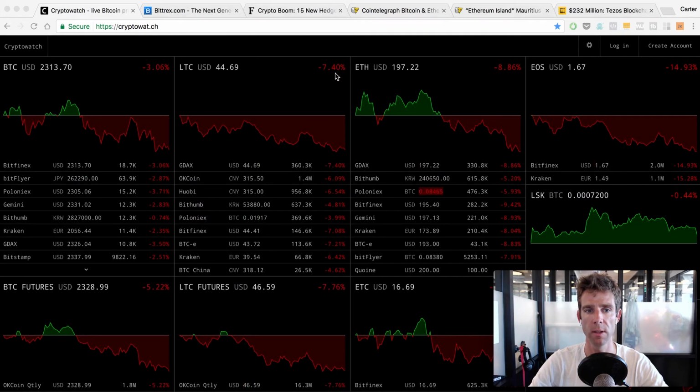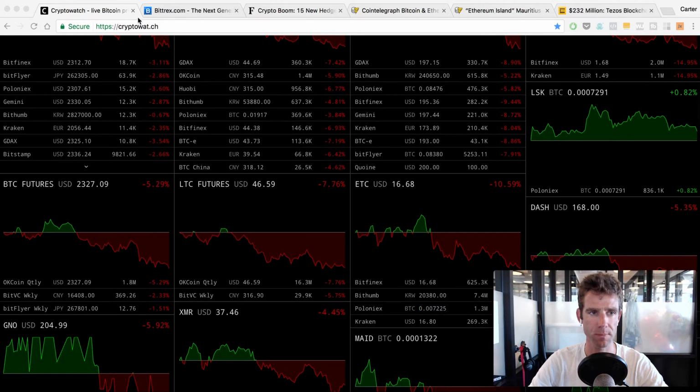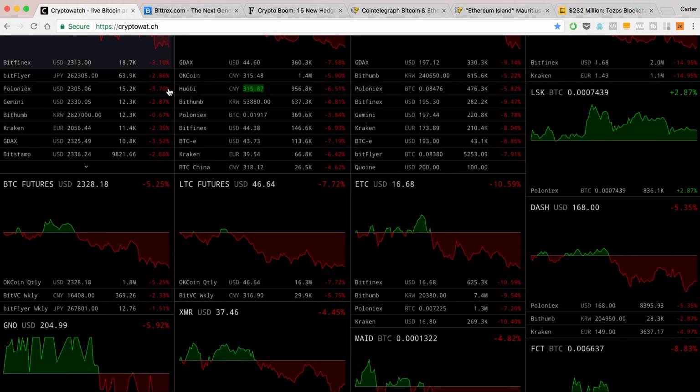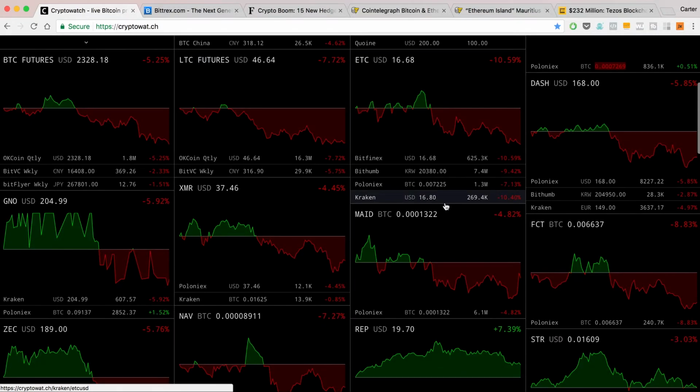Like I said in another episode, these numbers are a little deceiving because sometimes it's 12 hours, sometimes it's 24. So sometimes you might want to spot check what yesterday's price was. You can do that on something like Bittrex, and you can go check it out. But you want to start to look at this, right?